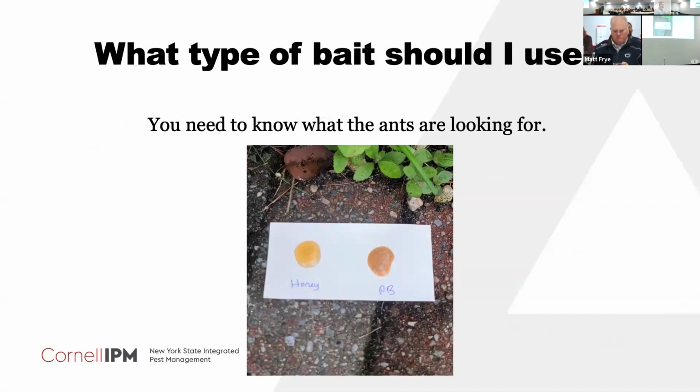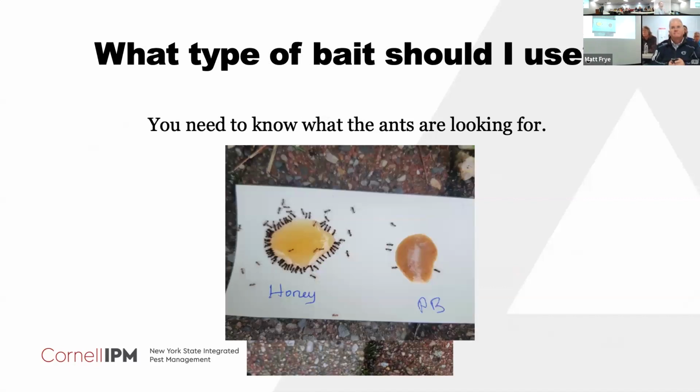So what type of bait should you use? Should I go with a gel? Should I go with a protein? Here's our test. That is a card with honey and peanut butter, right? Put it out. Next, there's your answer, right? So we have ants. This is what they like. So go with a sweet gel. That is an easy test to do.